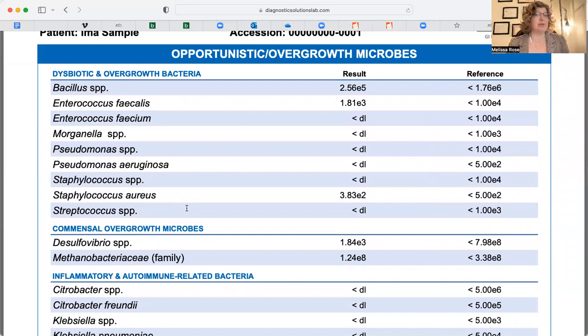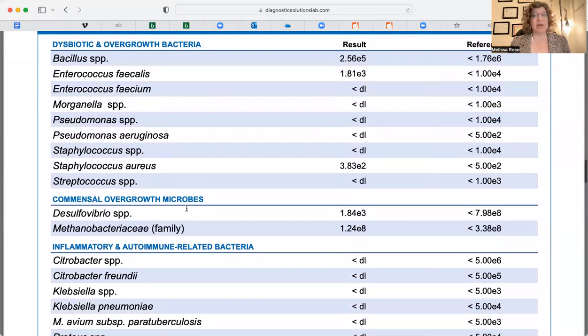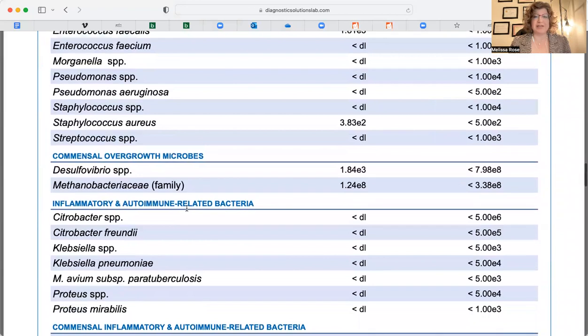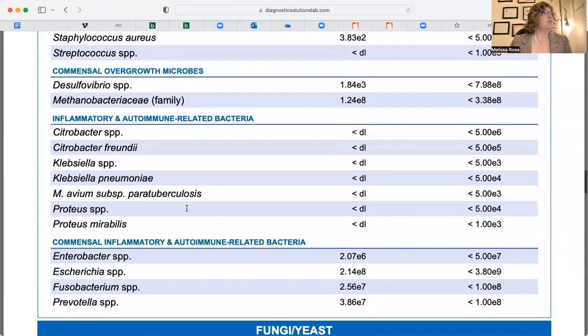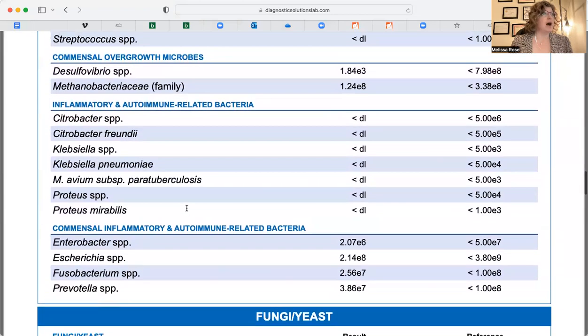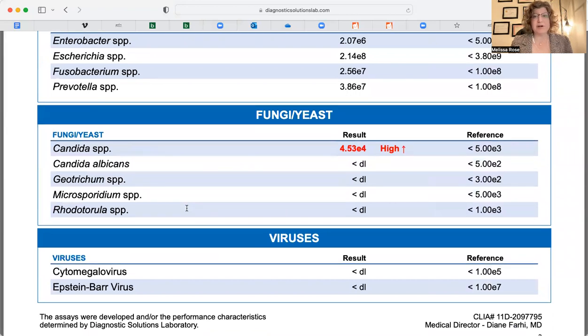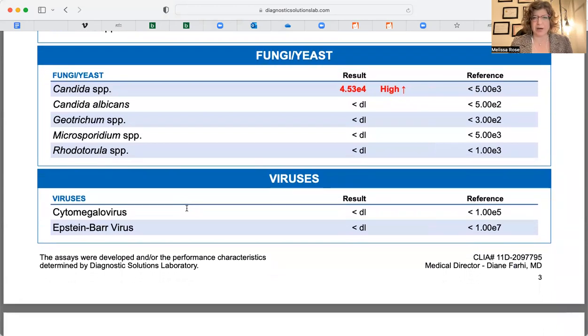What is causing problems in your gut? So by seeing what someone is coming up positive with and what the levels are, I can pretty much tell you what you're experiencing as far as symptoms. And it really doesn't matter what your diagnosis is. Often from this page, I can tell you exactly what's going on in your body, right? And we can have an actionable plan for how to address that. We get to see inflammatory and autoimmune related bacteria, a wide range of it. We get to see fungal and yeast overgrowth. This is a huge deal, especially if you have neurological symptoms going on. We get to see two of the most common viruses that are at the bottom of autoimmune conditions.